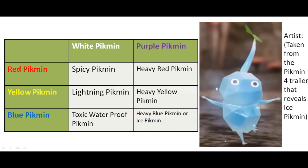Ice Pikmin have regular speed and regular strength like blue Pikmin. Unlike purple Pikmin, when these Pikmin are thrown at an enemy, they won't have a chance of stunning it. Instead, they will have a chance of freezing the enemy.